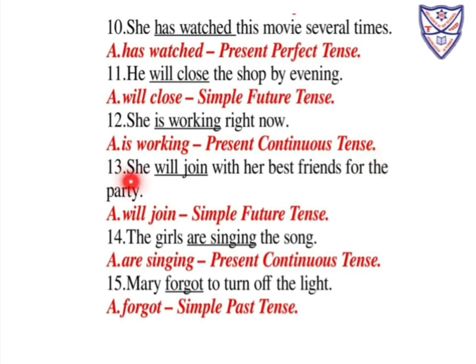Number 13, she will join with her best friends for the party. So over here the verb will join is said to be in the simple future tense, as this verb will join shows an action that will be done somewhere in the future time, or which will take place somewhere in the future time. Therefore, this verb will join is said to be in the simple future tense.